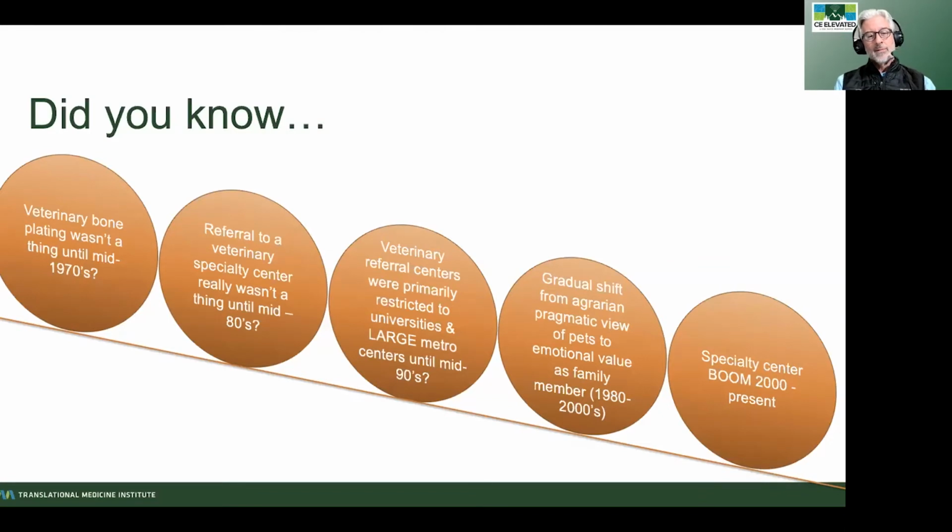So to make me into a dinosaur, I started my career in the mid-80s. Bone plating wasn't really even a thing till about 10 years before I started my career. And so bone plating hasn't been around that long. Referral to a veterinary specialty center really didn't start in motion till we got to the mid-80s. And even until the mid-90s, referral in the U.S. was restricted primarily to universities and very large metropolitan areas.